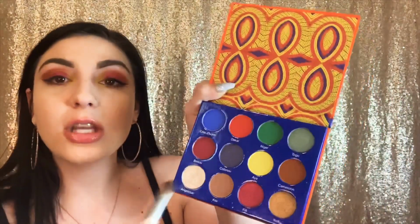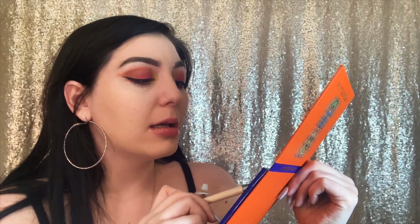There isn't much fallout. When I did do the blue, I will say there was some fallout. It looked like I had a black eye when I put it on, but it wasn't bad. I'm gonna dip my brush into the green shade in this palette. I'm not really good with pronouncing names, but yeah. So look how much color. This brush is a little wet right now. It's put onto the brush, and this was only dipped in there twice. So that's just insane to me.